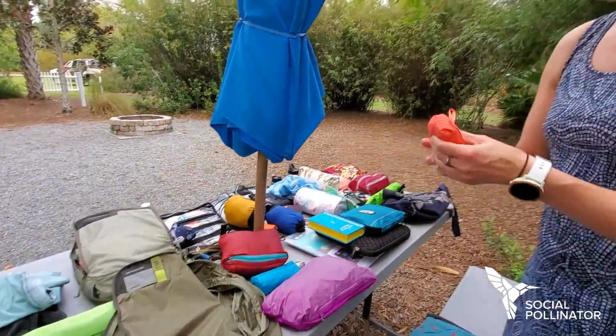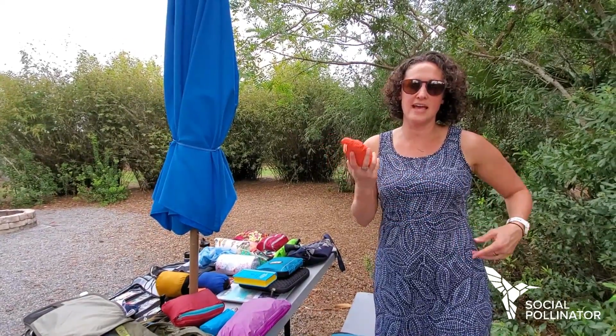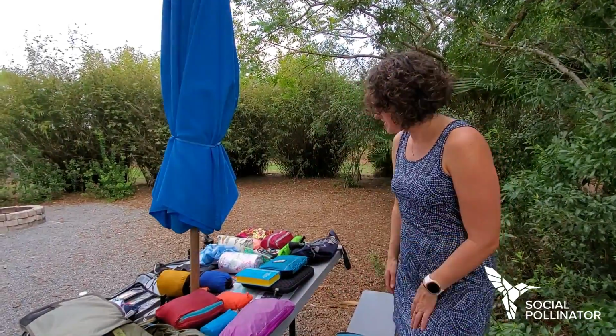I also have another Patagonia layer. This is a super lightweight packable windbreaker. So this is just nice to have an added layer if it starts to get cool. May or may not use this. We'll see in a couple months.